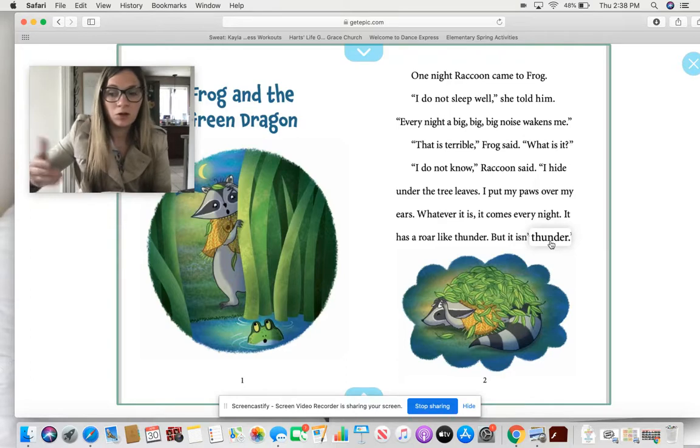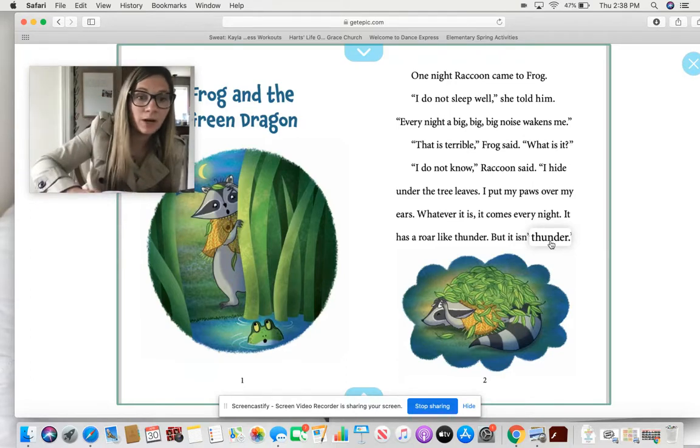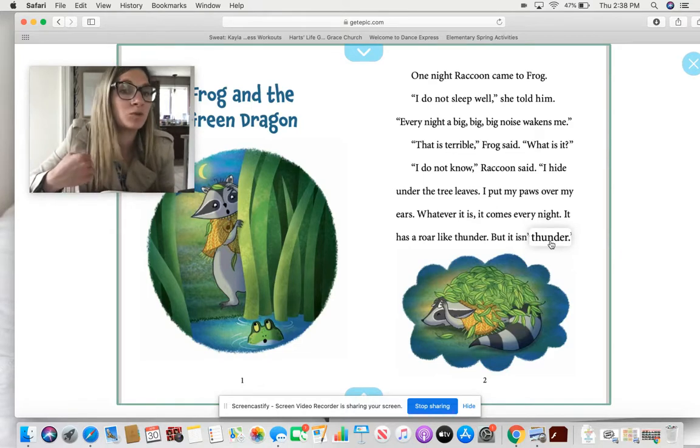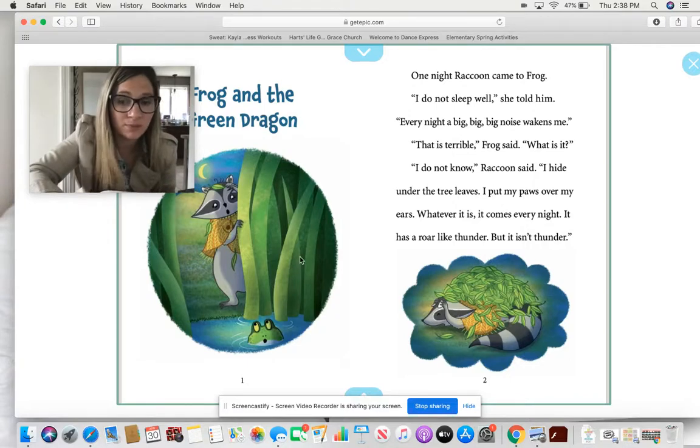You helped me look closely from the beginning of the word all the way to the end of the word. We said the sounds out loud and then we put the pieces back together. That's what word detectives do every single time they come across a tricky word that they don't know, especially if the picture doesn't really give you a clue. And in this case, we had no clues from this picture.